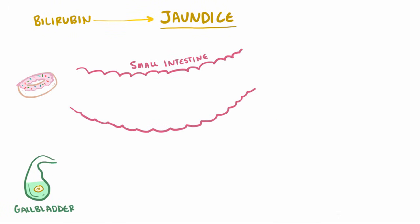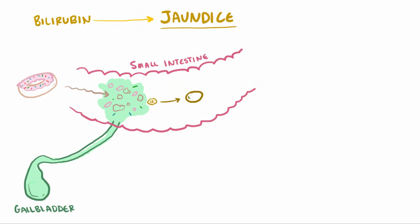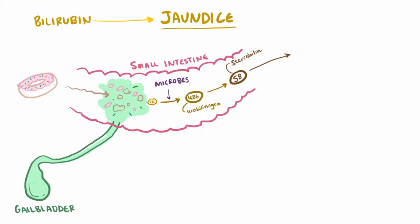Now, when you eat a donut or something, your gallbladder secretes the bile, which has the conjugated bilirubin in it, and it moves through the common bile duct to the duodenum of the small intestine and is converted into urobilinogen, or UBG, by intestinal microbes in the gut. Now some of that urobilinogen is reduced to stercobilin, which is excreted and responsible for the brown color of feces.